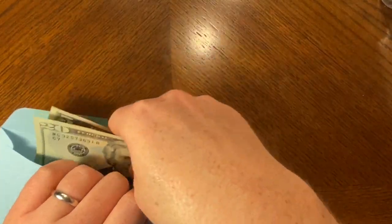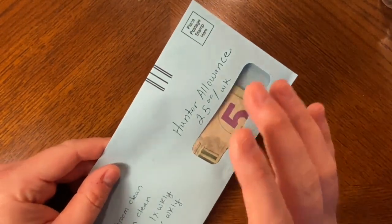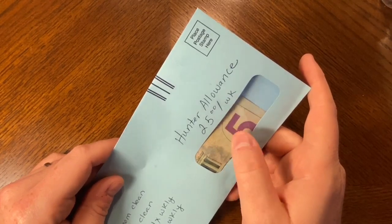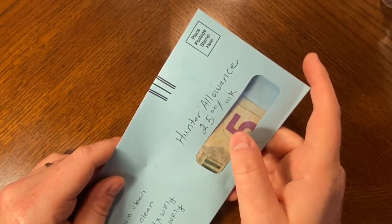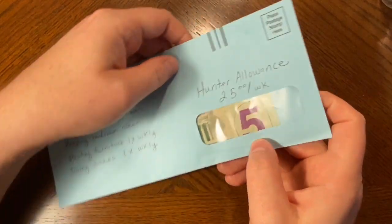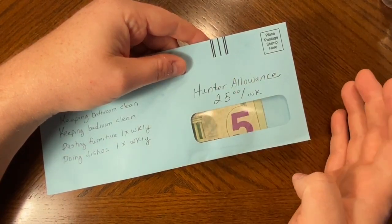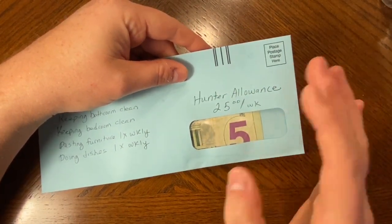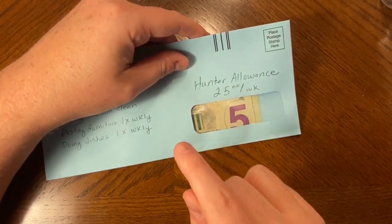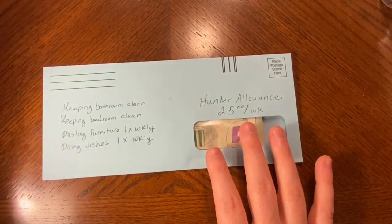I gave him 25 this week, which was from the last budget. I gave it to him yesterday. He was talking about wanting a new game controller, and he was a little short on cash, but he wasn't aware that I was paying him yet for taking care of responsibilities around here. So I went ahead and gave it to him a day early so that he would be happy and have enough money to go get that game controller. In fact, that's where we're going after this video. So he's probably eager for me to stop running my mouth and get off this.